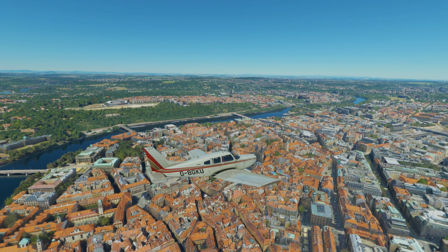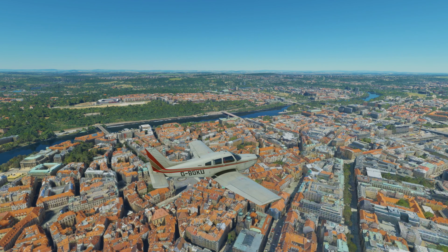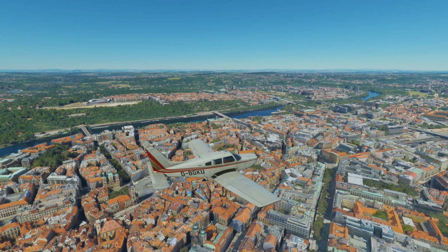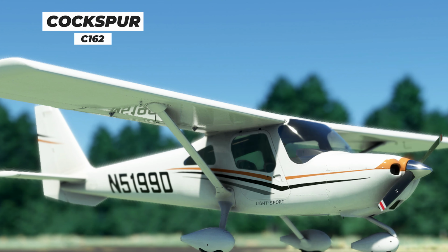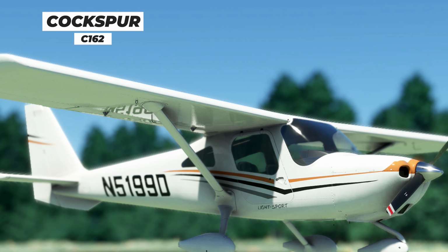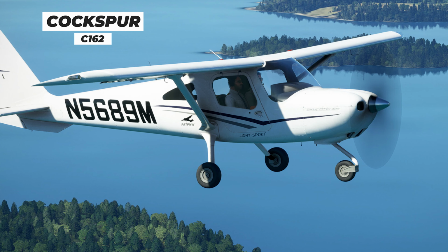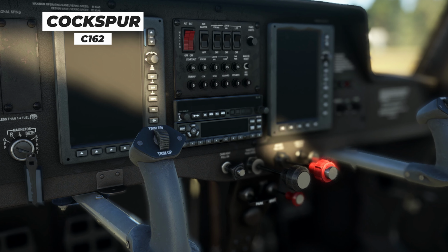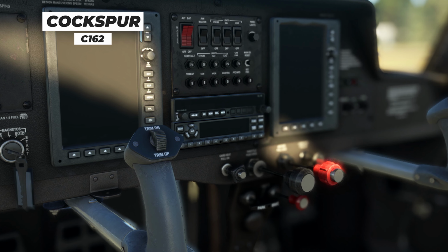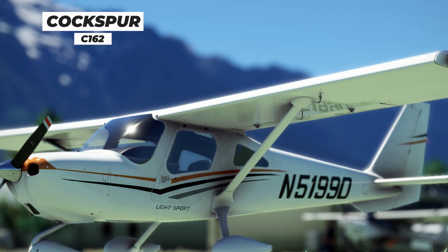The world of GA aircraft is still very lively with the recent release of the Cessna 162 from developer Cockspur. This aircraft is the spiritual successor to the much-loved Cessna 152. It's a two-seat light trainer, which was sold between 2009 and 2013. This is principally designed as a VFR trainer, with a real-world version not certified for IFR flight.